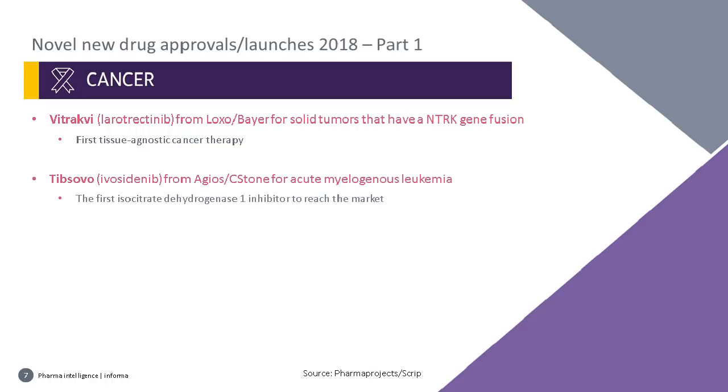The next one is Tibsovo, and this is the first isocitrate dehydrogenase 1, or IDH1 inhibitor, and that's from Agios. Agios launched an IDH2 inhibitor called Idhifa last year, again for acute myelogenous leukemia. And together they're forming part of a new wave of treatments for AML, which are transforming prospects for these patients.